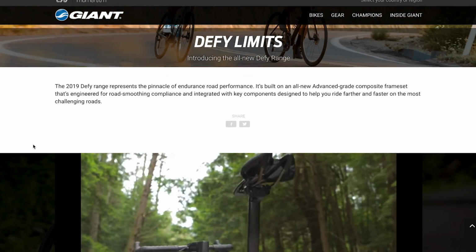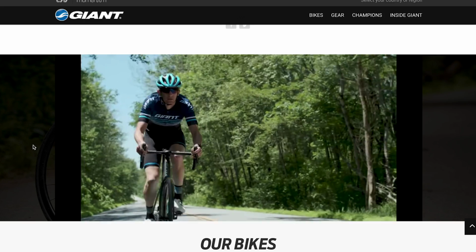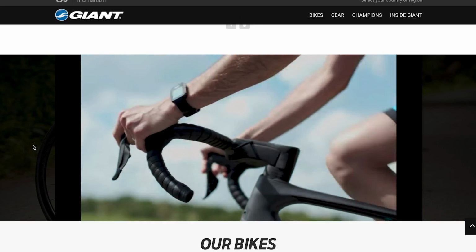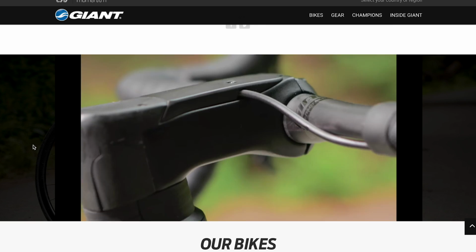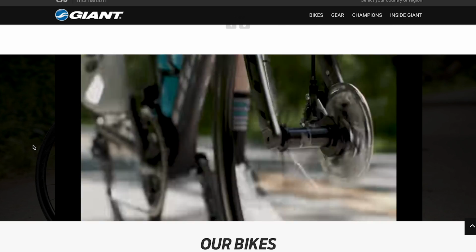What's hot in tech this week? Well, firstly, Giant have launched a new version of the Defy, and that new model is set to have better compliance, therefore giving you a better quality of ride. But what's new about it, I hear you ask? Well, quite a lot actually. So, firstly, the new model is exclusively disc brake, which is quite an interesting thing to see. And also, it continues to make use of Giant's D-shaped tube.